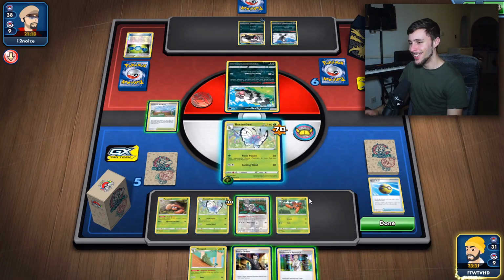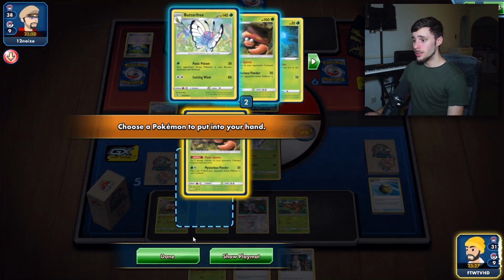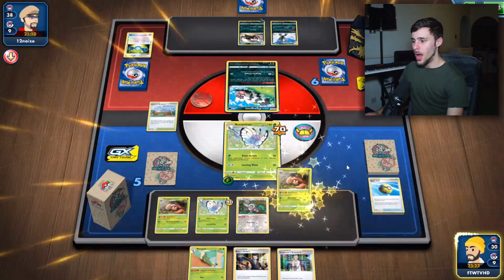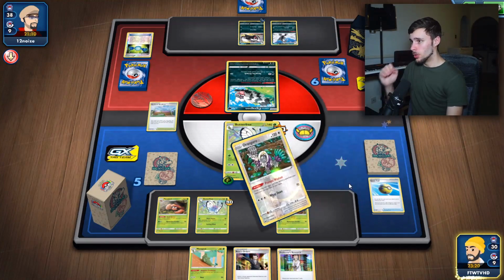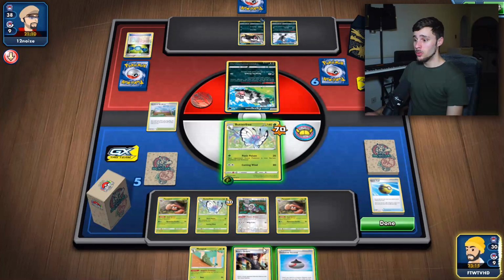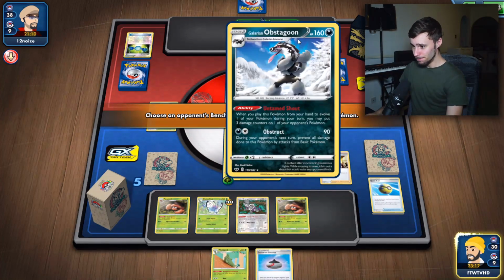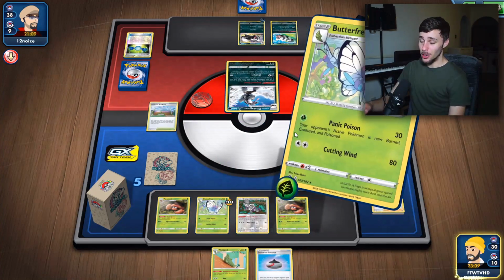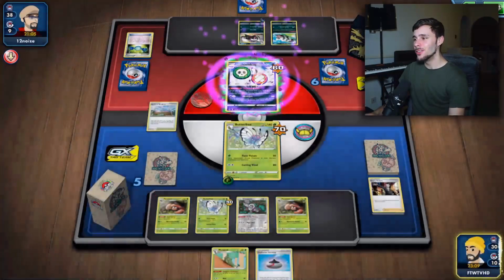And of course, we just... All right, let's Turffield Stadium. Let's get the other Parasect going. The stadium's just ridiculous. And we will Oranguru the research on top deck in case they draw a Marnie. And we just go for the orders. Man, if I had a Caterpie down now, again, we'd have another Butterfree out. Ridiculous. All right. Obstagoon, out you come. Good luck retreating. You have one card in your hand, mate. This is not going to be great. Oh, I completely forgot I hit them for weakness too.